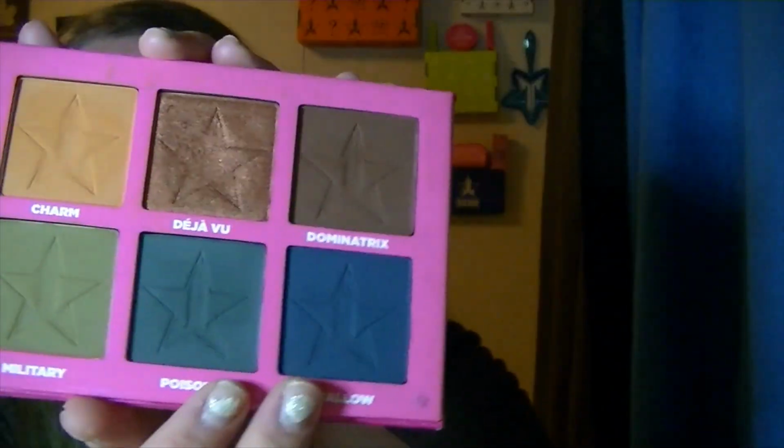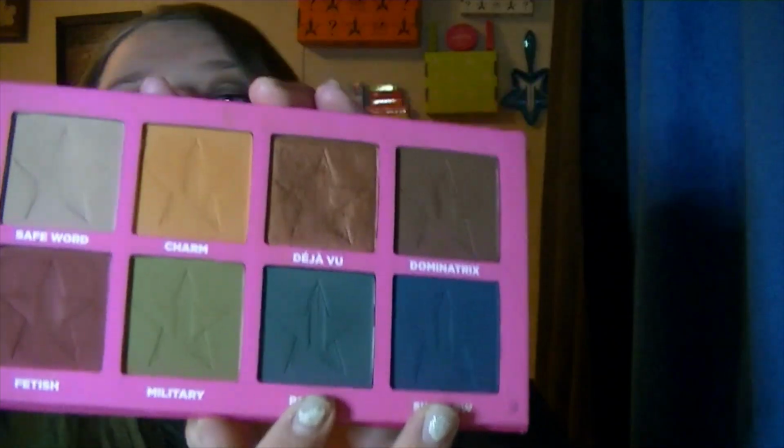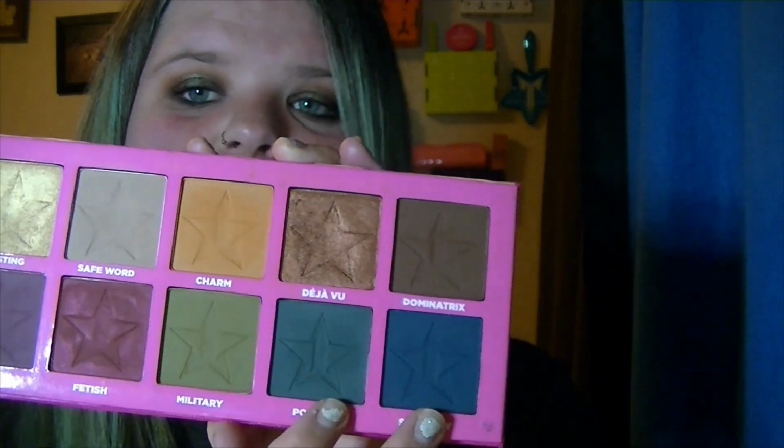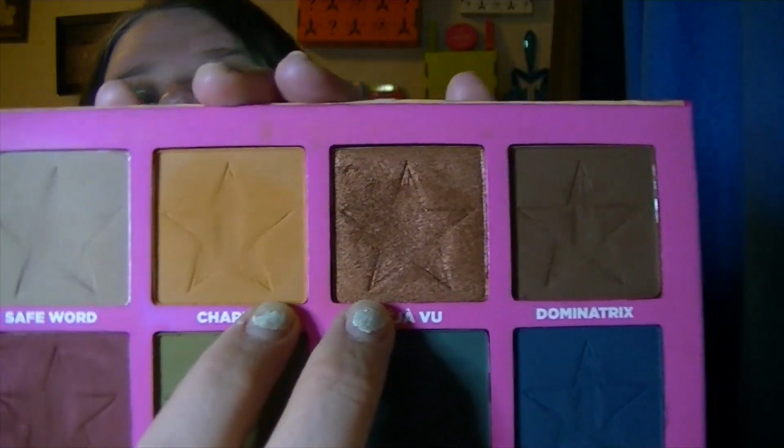Now these 2 right here, I'll be honest, are really hard to work with. They're kind of patchy. No shade, no tea, just saying. So I think out of this palette, I'm gonna choose probably Deja Vu and Charm. These 2 right here. So let's get swatches of those and add them.